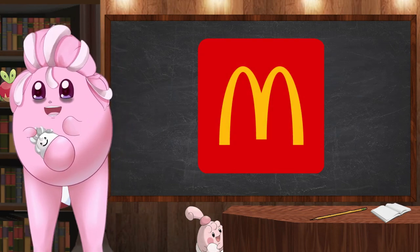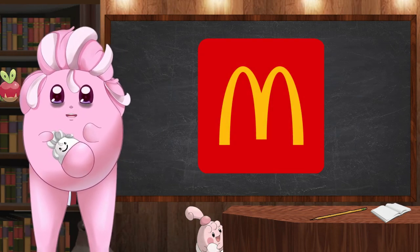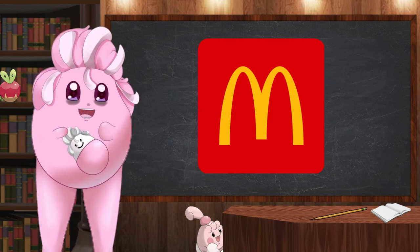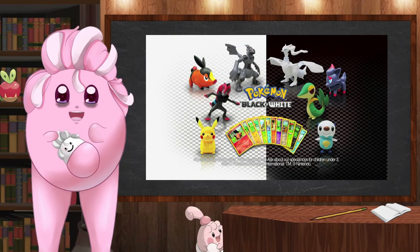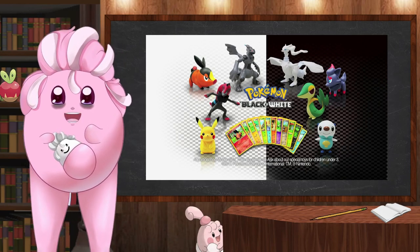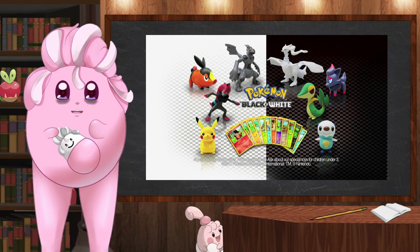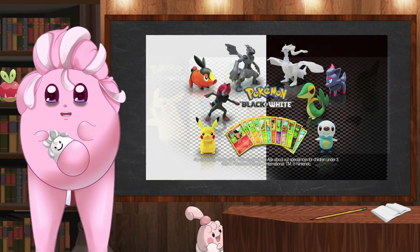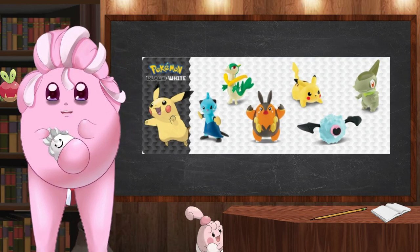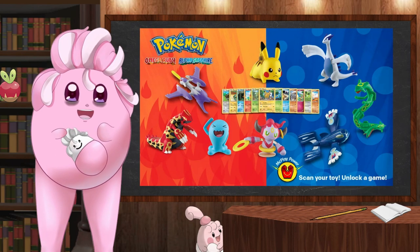McDonald's, Mickey D's. Everybody knows McDonald's, and figures and cards first started at McDonald's in Japan in 2002, but over here in the US with Generation 5 in Black and White in 2011. I'm honestly surprised it took until Generation 5 for Pokemon to hit Happy Meals with how big Pokemon got in the late 90s and early 00s when the craze swept the world, but more on that in a minute.